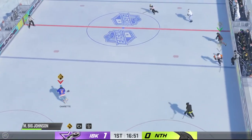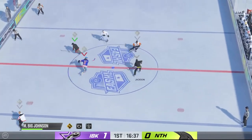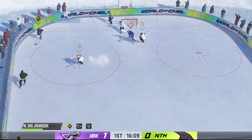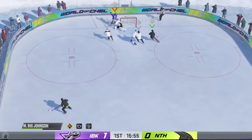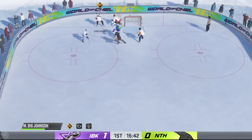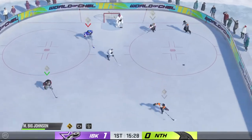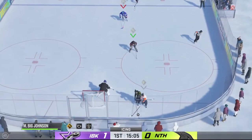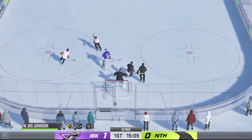Jackson's got it in the defensive zone. Takes the pass. Into the corner. Takes a shot. Denied by the goaltender. The Icebreakers will play the puck from the back of the net. And that pass can't connect. And there we go. Icing is the call.